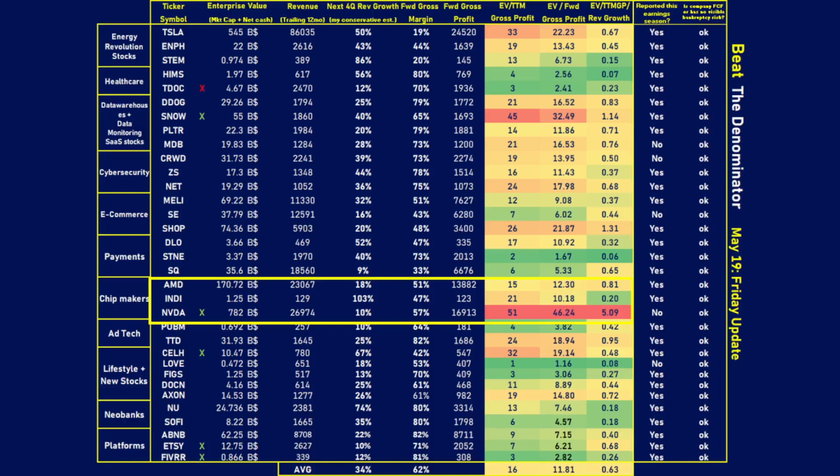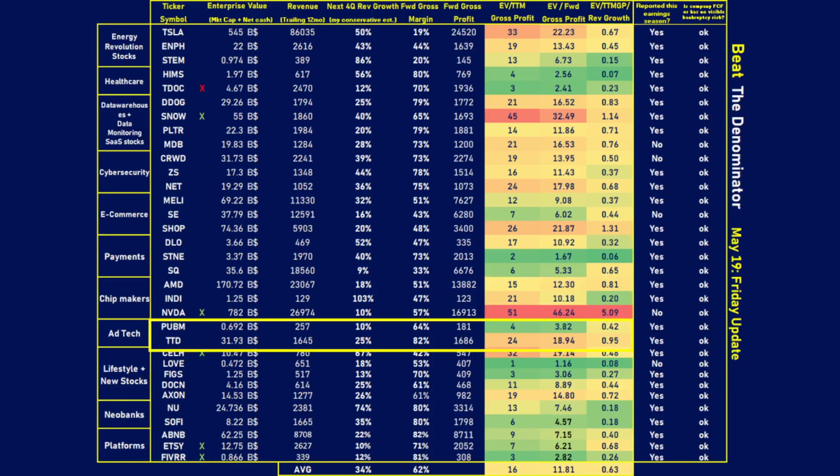But the market fully agrees with me on Nvidia. It's a stunning company. We'll see if the growth catches up to the hype. But at this point it's one of the top 5 largest companies in the world, significantly more expensive than Tesla, and with lower growth. That's why I do not like Nvidia at this point, even though they are at the core of the revolution. Let me move on to AdTech. AdTech is Pubmatic and the Trade Desk.